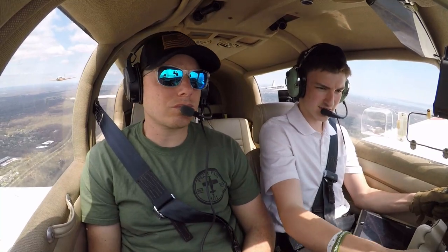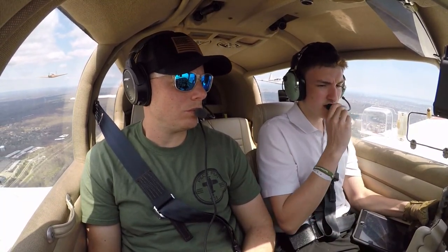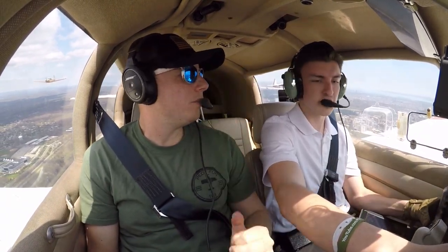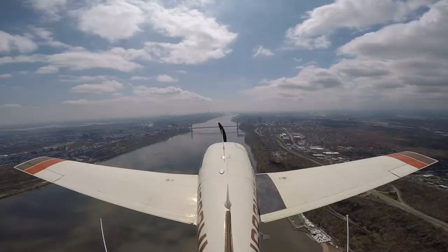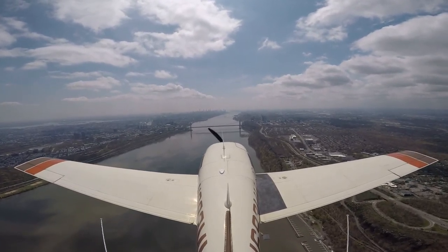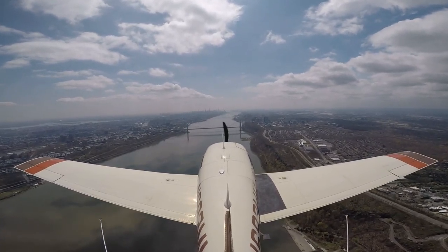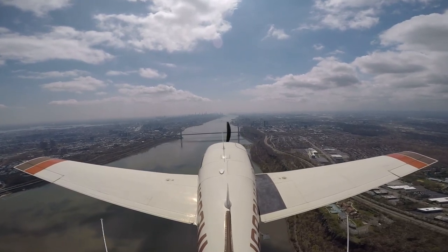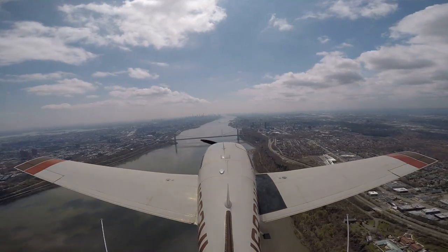Mooney 3 Mike, radar contact, climb to 2000 southbound. Climb to 2000 southbound, Mooney. Thank you. I got you, buddy. Mooney 523, we're going to be climbing to 2000. He said 2000, right? Yep. 73 Victor, leaving Class Bravo airspace, radar service terminated, squawk VFR, frequency change approved.